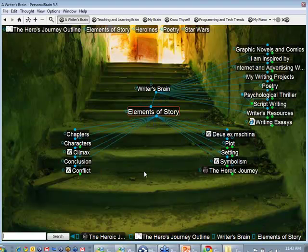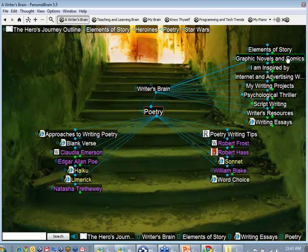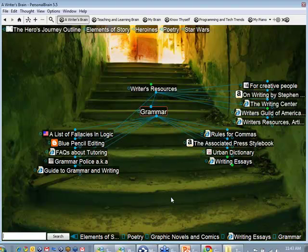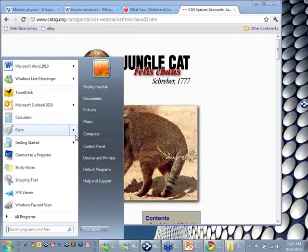So, for instance, I can go into this brain. This visualizes and has information on elements of story, on writing essays, on poetry, on graphic novels and comics, all kinds of things. And really, this particular brain, I decided to keep separate because I wanted to publish this on webbrain.com, which is an excellent way to share your information. So let me just go ahead and launch WebBrain real quick here.